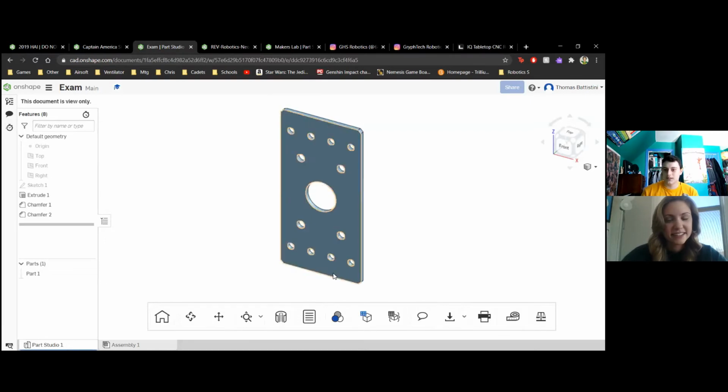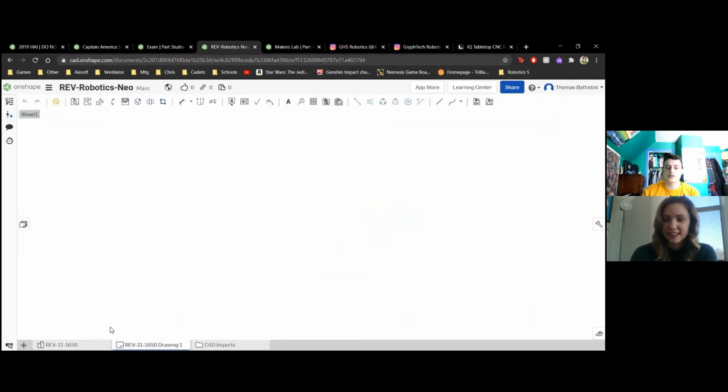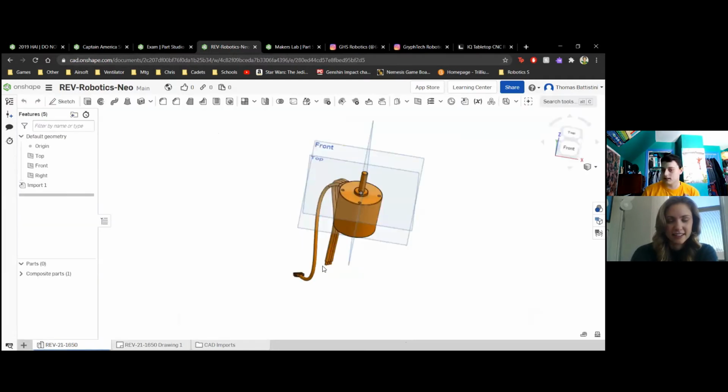Here's a nice little simple gusset where you can put a bearing, and there are bolt holes so that you can mount it to whatever project you're making. This is a rendering of a motor that I had for an exam once. So I took this drawing of it and I made this in about an hour. Wow, really? Yeah, I did it super quickly.